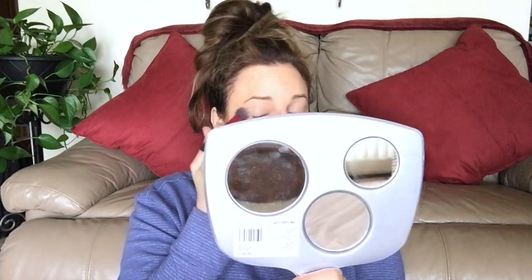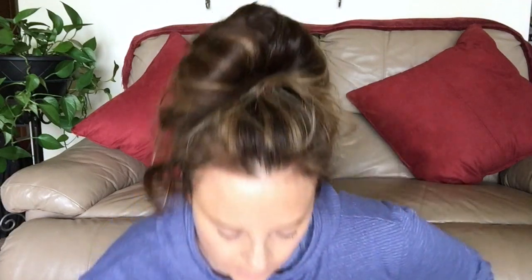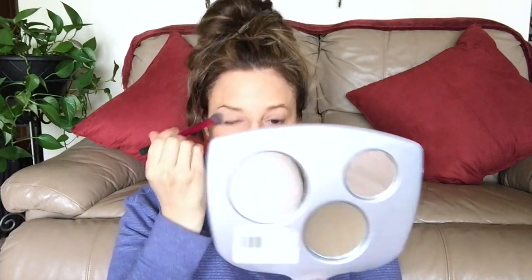Now, if I'm going to go somewhere and I'm going to be gone like all day and I'm not going to be able to touch up my makeup, I may then do a little more powdering just to try and set it a little bit better. But for the most part, I really don't. I just don't wear powder all over my face. Yeah, you could still see this redness here. Okay, well, maybe I'll have to break out a thicker concealer. But for now, we'll go on to 2.